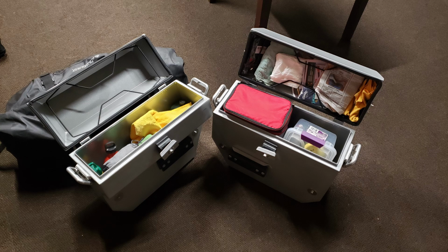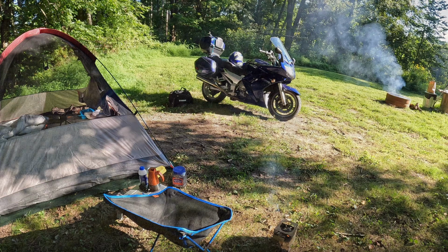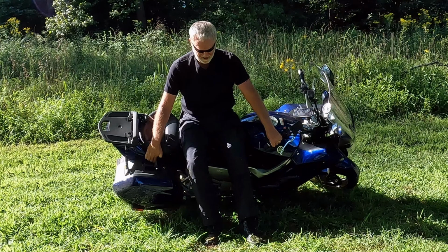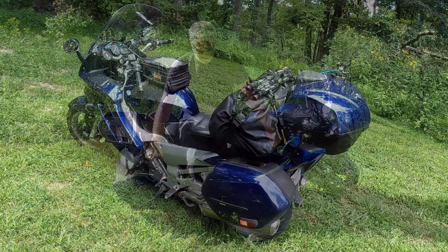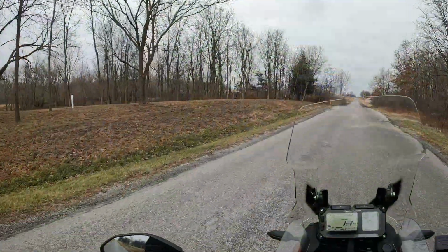I want to get out camping, especially to some of those places that I tried to get to with the FJR that I could not get to, or when I did get to them, I laid the darn thing down in the grass. So I don't want any of that drama. I'll take the Super Tenere out and lay it down in the backyard and just practice picking it up, seeing how it feels.